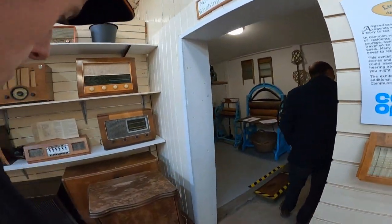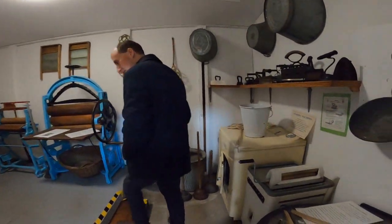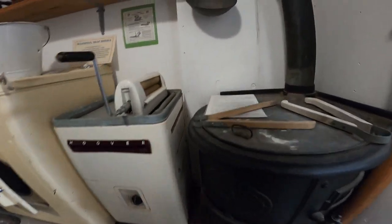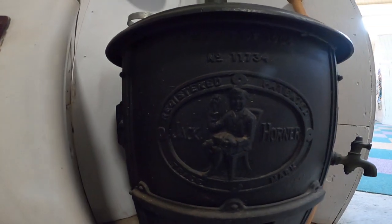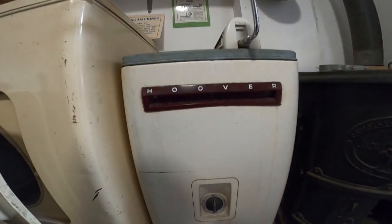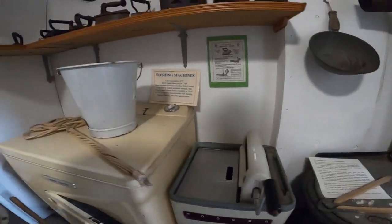Interesting, folks. Interesting history. Look at this, the old washing machines and stuff. Look at this old stove. Wow. And then look at this sort of thing here. This is another one of these wash machines.